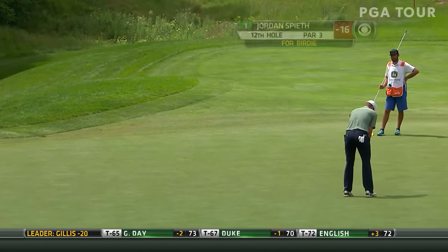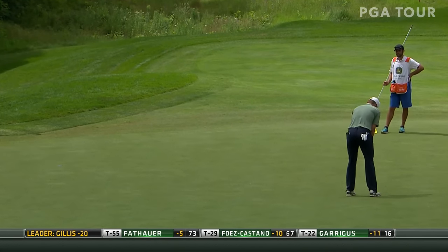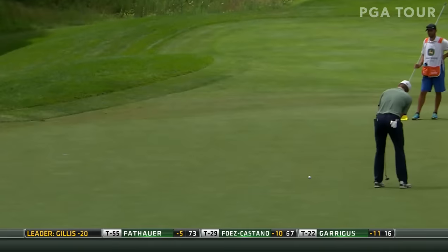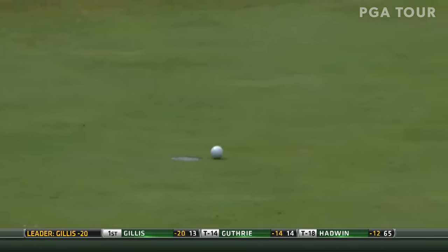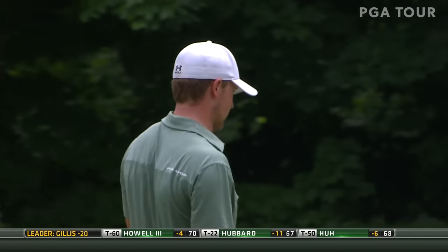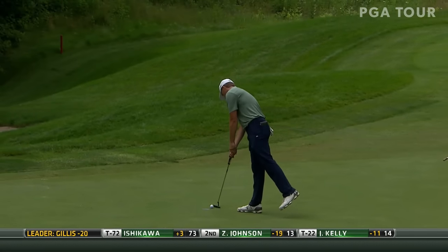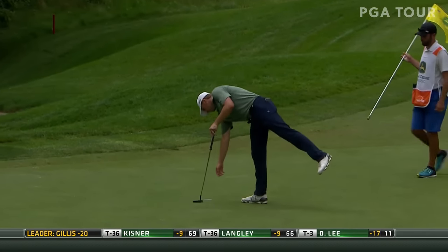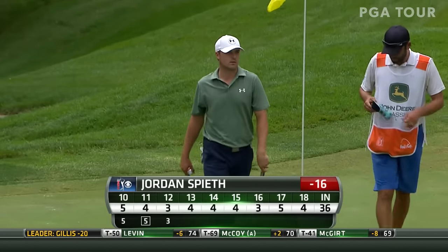Made bogey at 1, but this is bid for birdie. Trying to get back to even. Got him energized as well. Would have been a bonus down the hill. And Jordan won here 2 years ago. He was 7 shots off the lead. At one point in the final round, he had to first hole out from the bunker at 18, 72nd hole to get into the playoff.